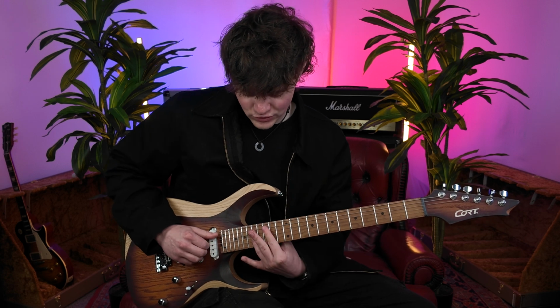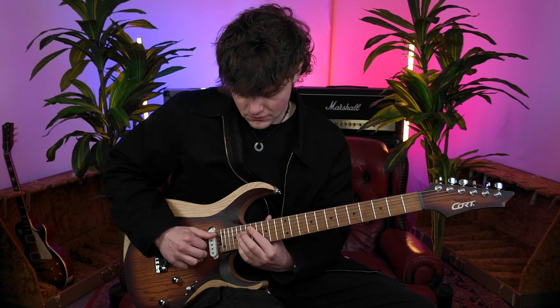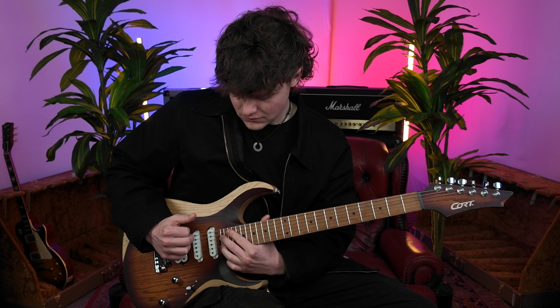Just goes to show there how well intonated this guitar is as well. So do chords right at the top. All the way to the top, they're so intonated and in tune, which is very impressive for a guitar like this.